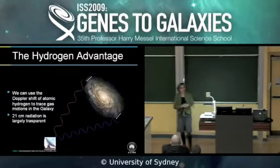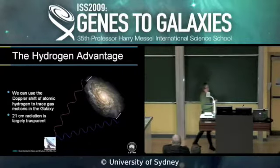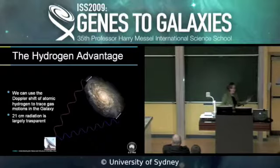It goes through just about everything, you know, around trees, through bodies. Nothing blocks it out. So unlike looking in optical light at our own galaxy, where dust blocks out most of the stars and we only see the stars very nearby, 21 centimeter radiation just cruises all the way through the galaxy. And so we can see it over a very, very wide range of the galaxy. And in fact, out much further in the universe, but I'm not going to talk about that.